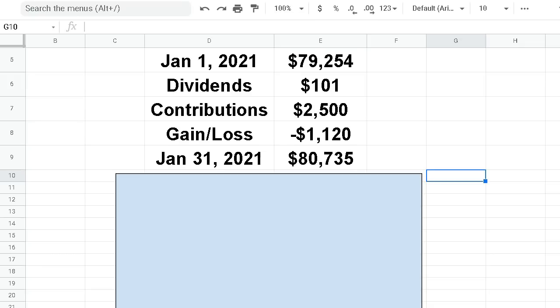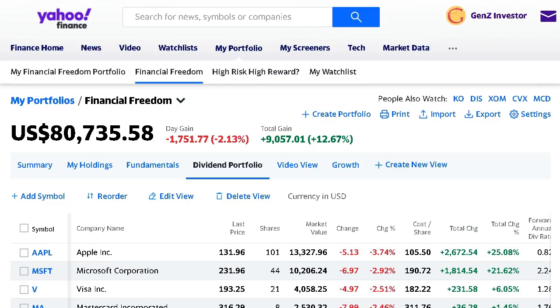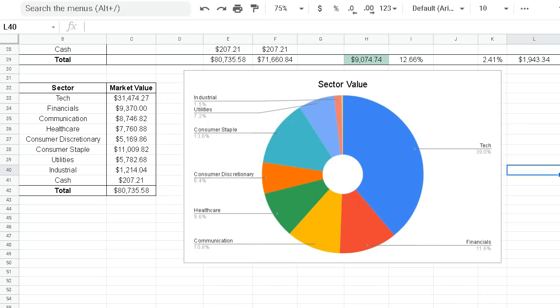And now that I've updated you on all the key information of how the portfolio performed over the past month, we saw the $100 of dividends I received, we saw the contributions I made, the decline in share price over the last few days really impacted the total month's performance, and I showed you how much income I'm receiving every year from this portfolio as a whole. And next, I'm going to show you the diversification of the income and the value of my overall financial freedom portfolio.